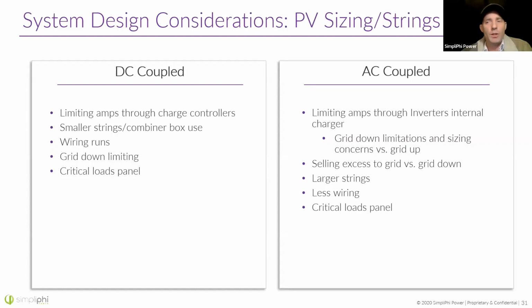So the open circuit voltage on the label of solar panels is the voltage those solar panels will be putting out when they're at 25 degrees Celsius, right? So that's a 72-ish degree Fahrenheit temperature. So at really low temperatures in the winter, that voltage can go up by as much as 10 to 20% if you get really cold. And so you'll need to make sure with these DC coupled systems that you don't exceed that voltage. And so typically you'll want to build in a little bit of a buffer if you're in a place that can get to low temperatures.